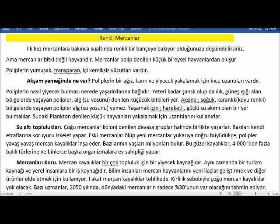Corals are made up of small individual animals called polyps. Mercanlar polip denilen küçük bireysel hayvanlardan oluşur. Polyps have soft, transparent bodies with no bones inside. Poliplerin yumuşak, transparan, içi kemiksiz vücutları vardır. Now we pass the second paragraph. What's for dinner? Akşam yemeğinde ne var?